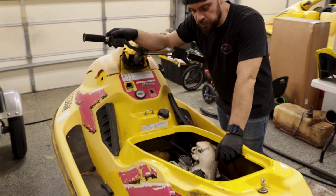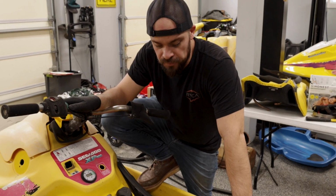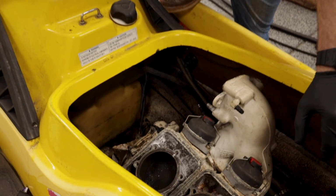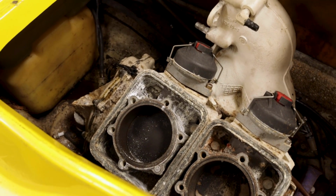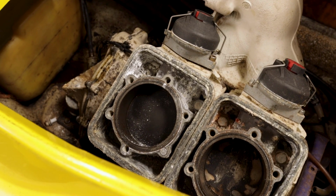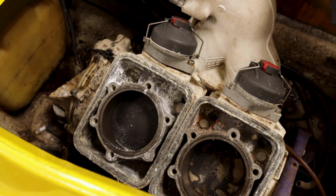We got Nicky boy. All right, well, the status update: Nick's famous phrase is "crusty as trusty." This one's a little too past crusty to be trusty. I can't get the carbs off because they're ridiculously corroded on the bolts, so I can't get them loose. So we're going to have to pull the engine with the carbs on, but we have to take the head off because we can't fit it through the hull.